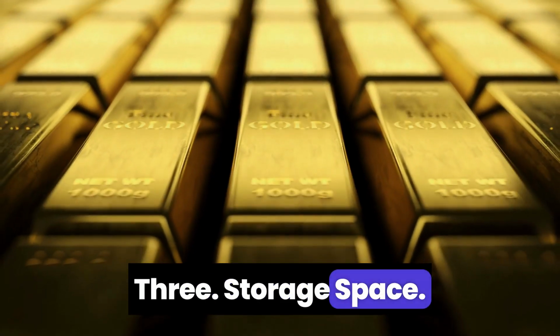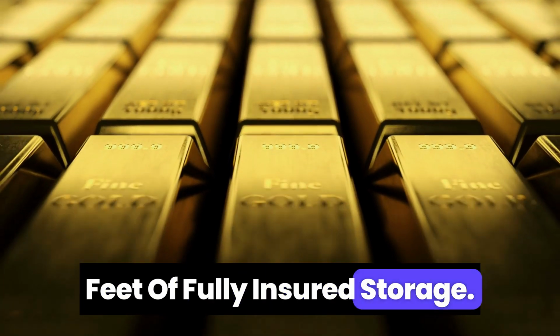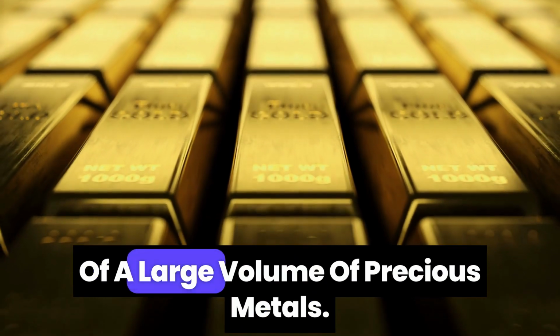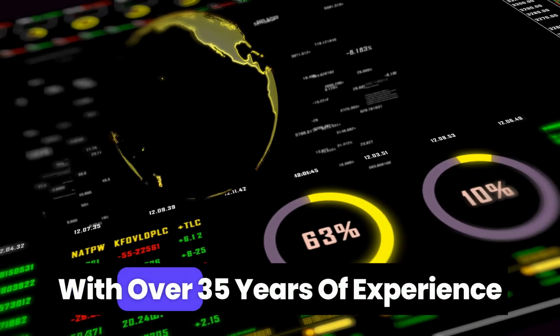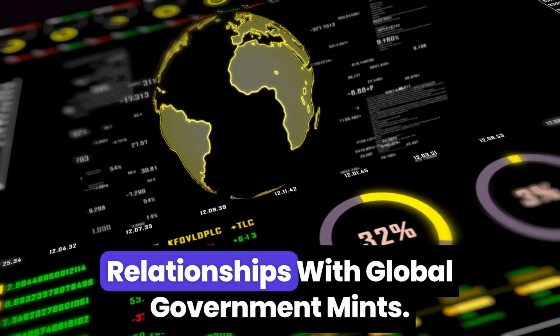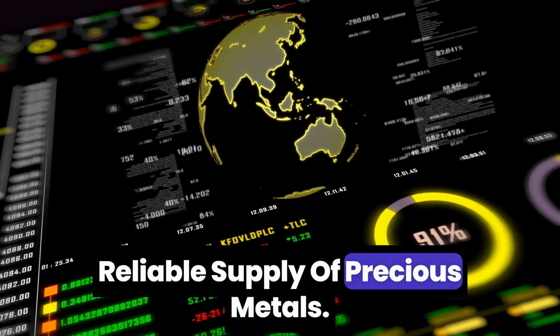3. Storage space. The facility boasts over 20,000 square feet of fully insured storage. This substantial space allows for the secure storage of a large volume of precious metals. 4. Experience and relationship. With over 35 years of experience in vaulting, CNT has established strong relationships with global government mints. This helps to ensure a reliable supply of precious metals.